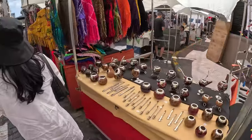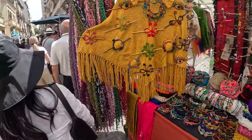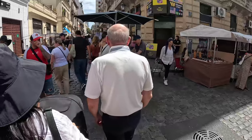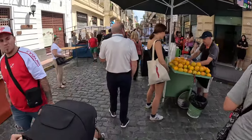We got like some mate cups. Still haven't had a chance to try that, so I'm not sure if we're going to like it, but I would like to do like a nice mate tour so we can properly know how to prepare it, to drink it, the different types, all that type of stuff.